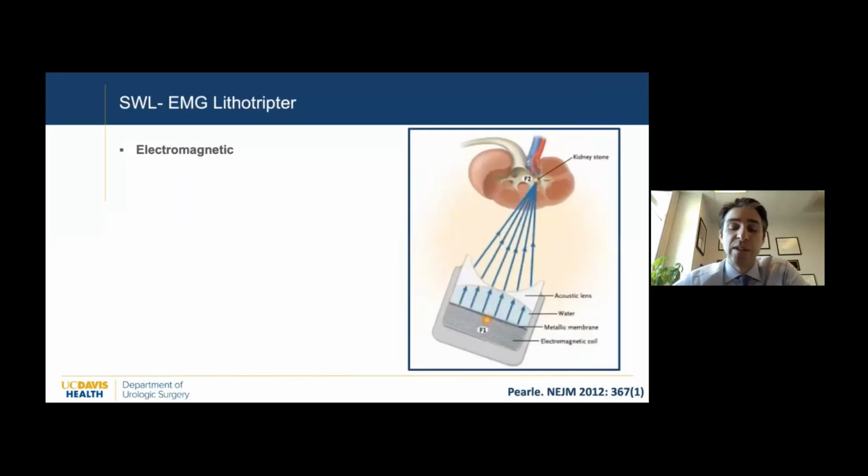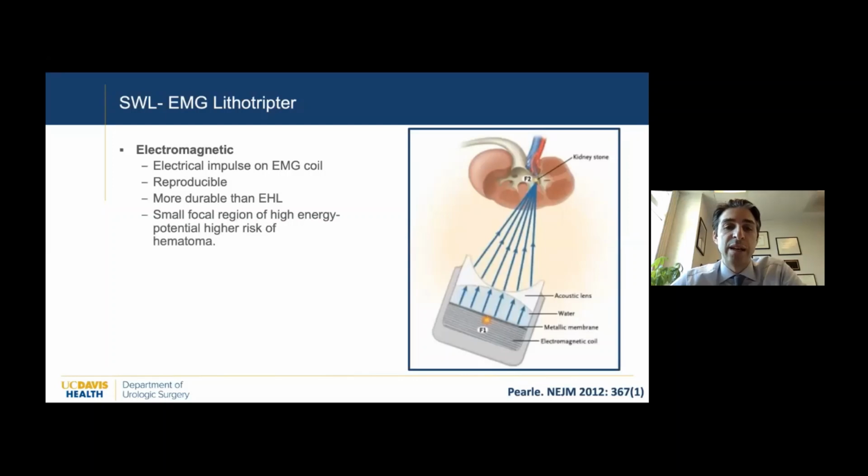Electromagnetic lithotripters. An electrical impulse is applied to these electromagnetic coils, which then move a membrane to create the shock pulse. It's then focused, obviously, down to the F2 point. These are more reproducible, consistent in their strength. These also tend to be a bit more durable than EHL lithotripters. But because of the small focal region of high energy that is created with this type of lithotripter, there is the potential for a high risk of hematoma.